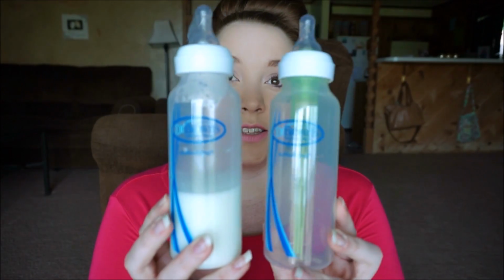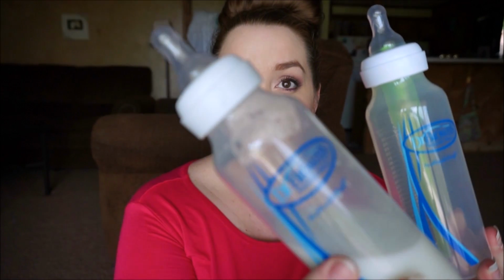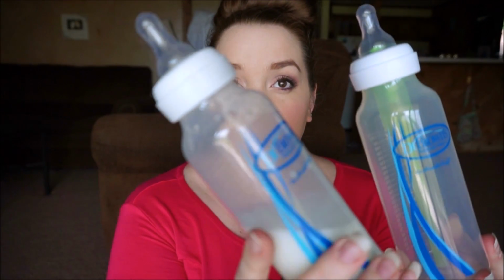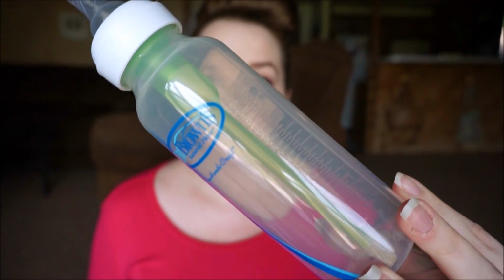Now I'm just going to show you what the options bottles look like, one without the venting system and one with. This is what they look like side by side. This one just kind of looks like a plain old bottle. There's nothing special about it. You don't put the insert or anything in there. You don't worry about it. Everything comes out, which is amazing.